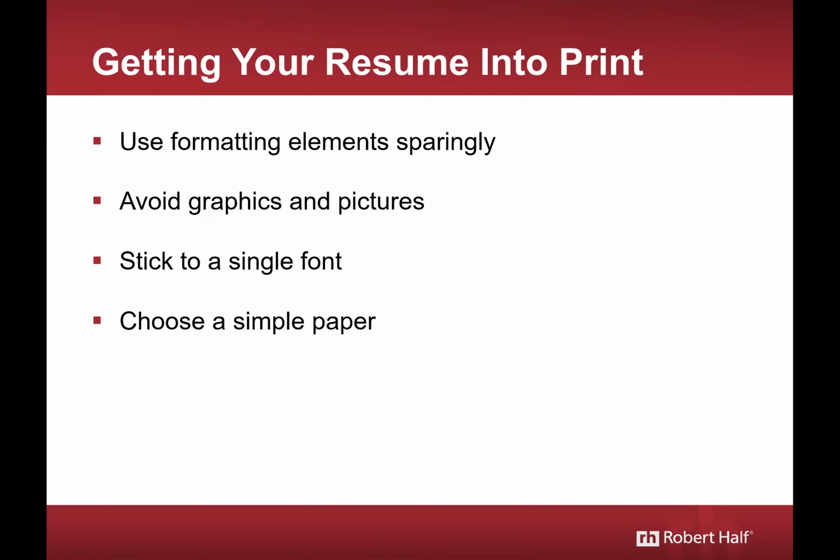So, getting your resume in print. Often we're sending it electronically now, but when things open up in the world and potentially you might be going back to an in-person interview, you want to make sure you have a print version.